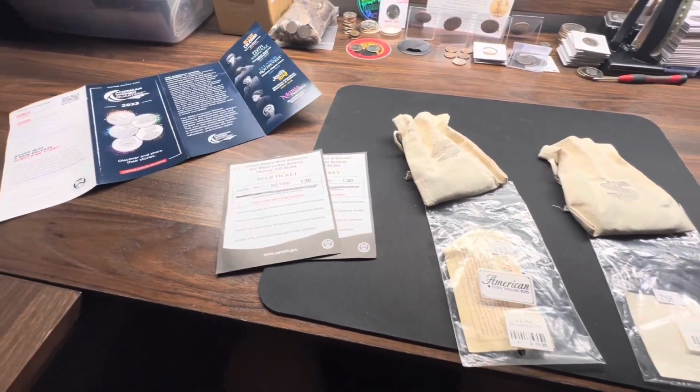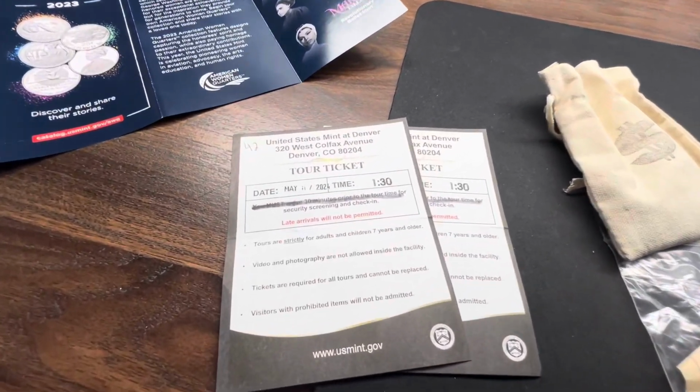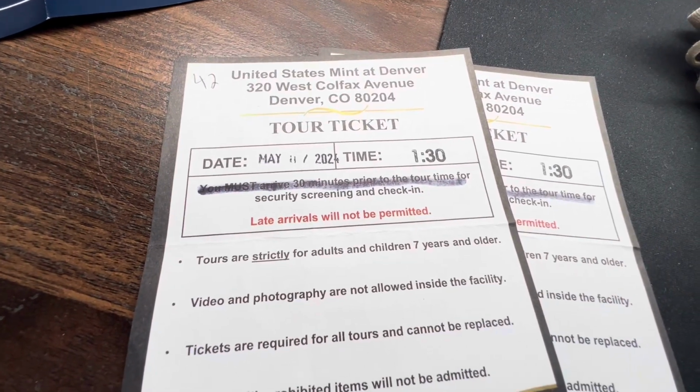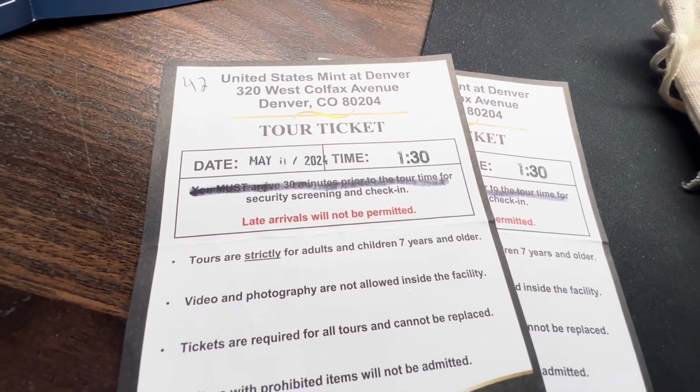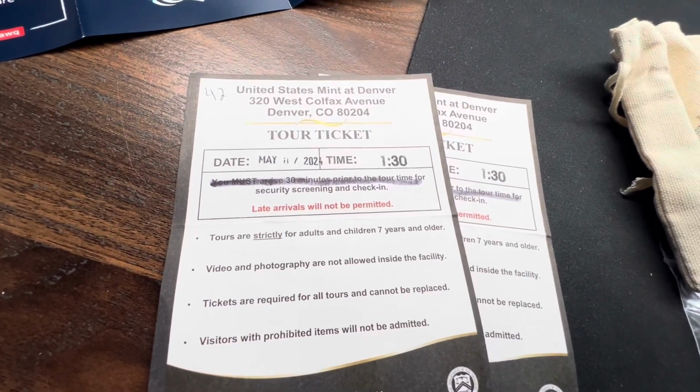I do have a few things set up on the table here because me and a buddy actually went to the Denver Mint. I've never been. I didn't know how much the tickets were. I didn't know where you pick them up or nothing. So I made a few phone calls, and they actually have free tickets.